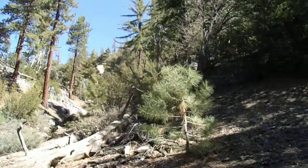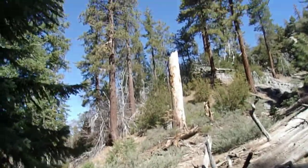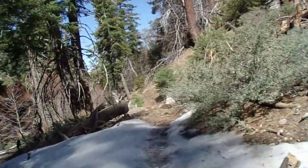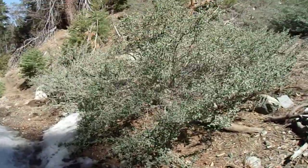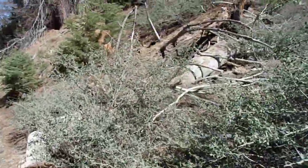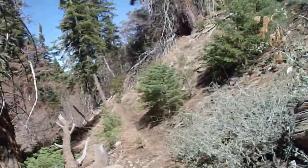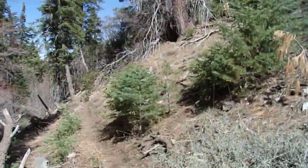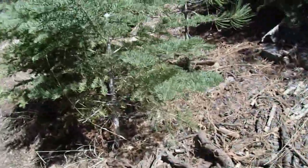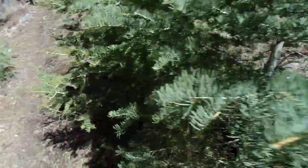See, this is the drier side here. Trees are a lot more spaced apart. These definitely got that grayish color, so I'm going by the assumption these are Jeffreys over here. Gotta be Jeffrey pines. Yeah, we got white alders down here. This is a very nice canyon. We got black oak, beautiful young white fir saplings.